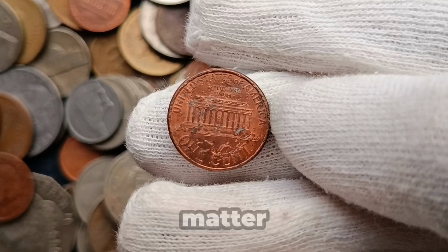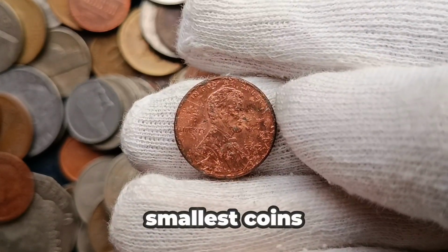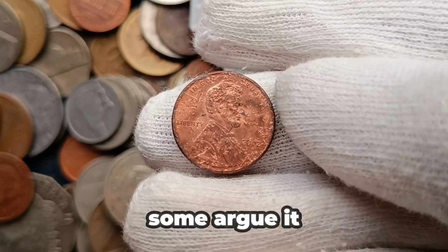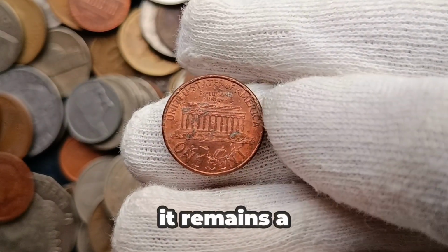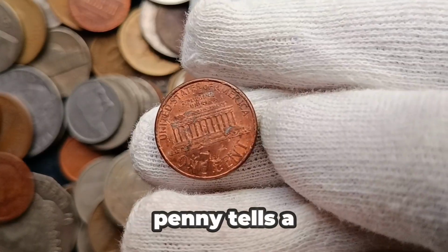Why pennies still matter. In an age where many countries have eliminated their smallest coins, the U.S. penny continues to circulate. Some argue it should be retired, since it costs more to make than its face value. Yet others insist it remains a piece of American identity. For collectors, every penny tells a story.